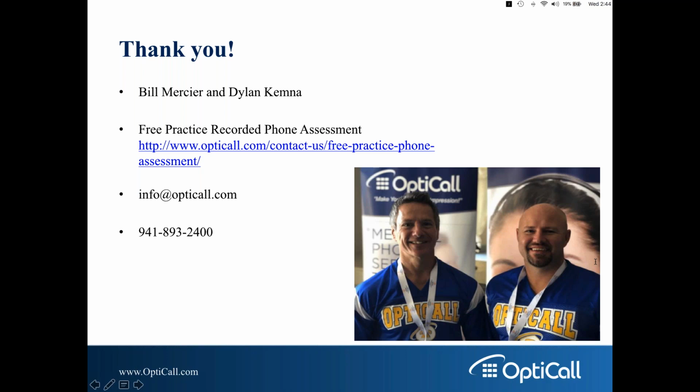And one additional question, how do calls route to OptiCall from a practice? You mind taking that, Bill? Sure, there are a number of different ways for that too. Some of the practices that we have will answer the phone call live, and we'll work with their phone vendor on a way to transfer that phone call over to us as if we're the patient coordinator sitting in a different desk, or we're actually outside of the facility.